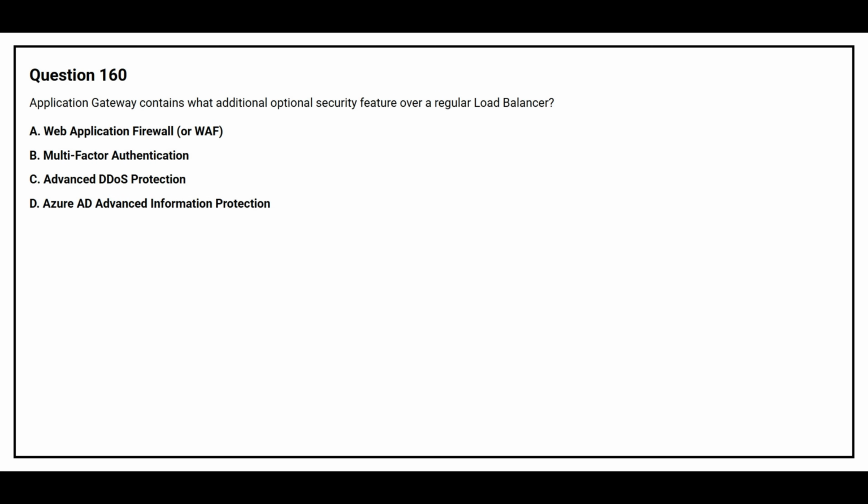Question number 160. Application Gateway contains what additional optional security feature over a regular load balancer? Option A, Web Application Firewall or WAF. Option B, Multi-Factor Authentication. Option C, Advanced DDoS Protection. Option D, Azure AD Advanced Information Protection.